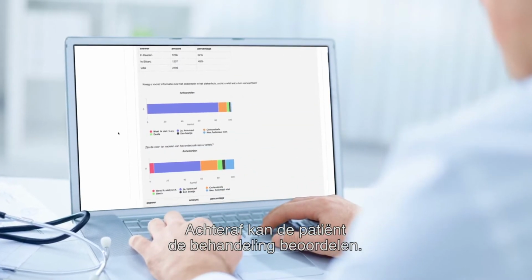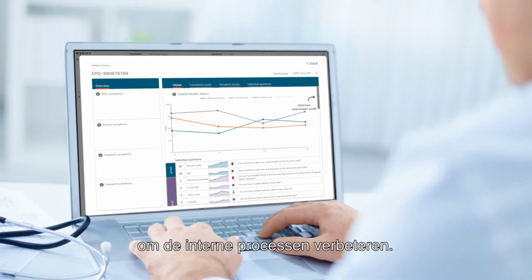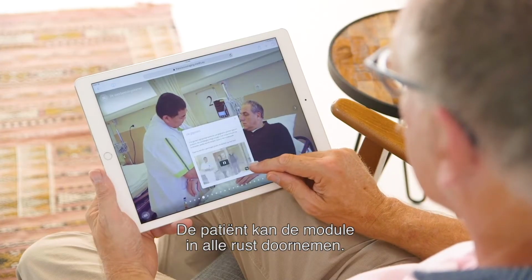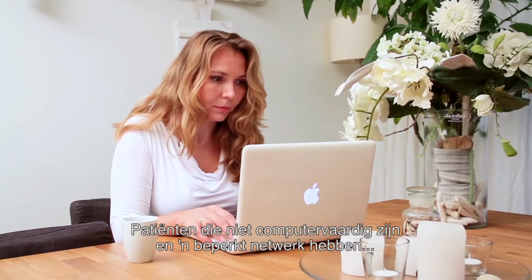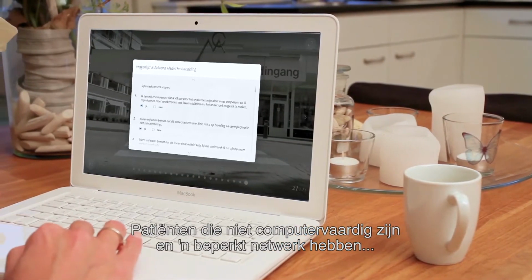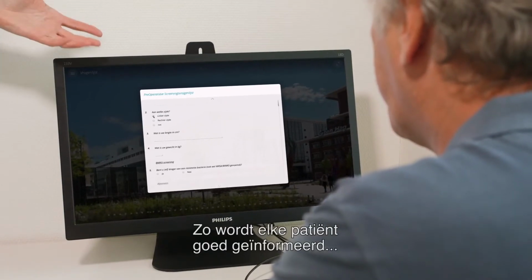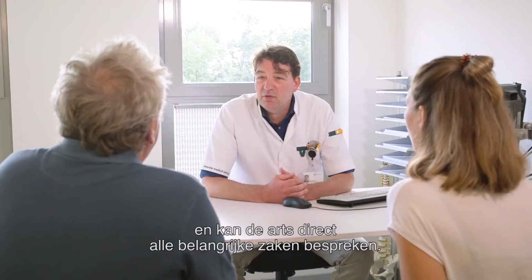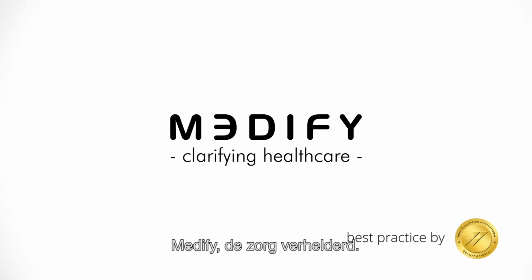Patients are able to provide feedback after the procedure, and through dashboards, the hospital can review feedback and improve internal processes. Patients can go through the module at their own pace, at home, with family, a partner, or by themselves. Patients who are not familiar with computers or the internet and have limited family or friends are guided through the module inside the hospital. This ensures that each patient is always properly informed and doctors can directly discuss all important matters. An efficient process and more attention for the patient. Medify, clarifying healthcare.